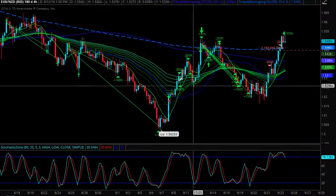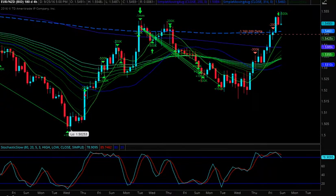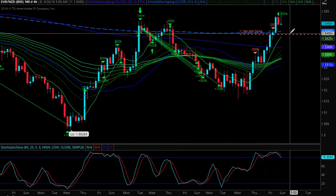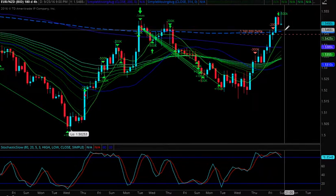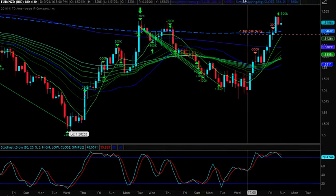All right. Here we're building a pretty heavy short, and I sold pretty well. I want to cover this. I think I have some bids in another 30 pips lower. Nice topping tail so far tonight.